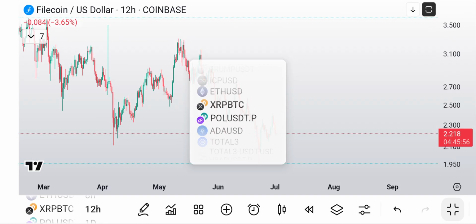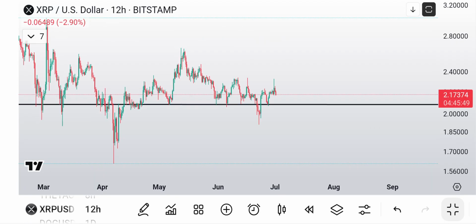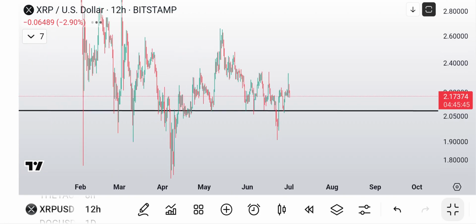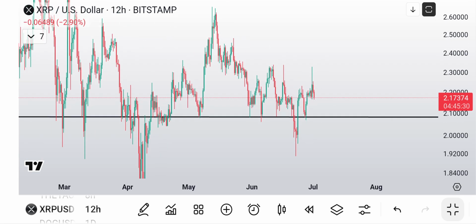Definitely do not like summer crypto. Summer crypto is by far the hardest, right? It's very difficult in the summertime because it's so wishy-washy. You have the right wave structure, but then you get something out of left field. It's interesting.